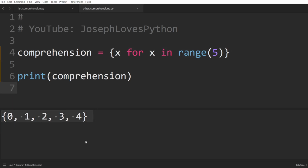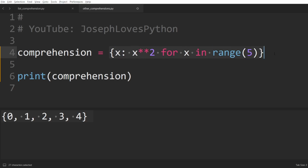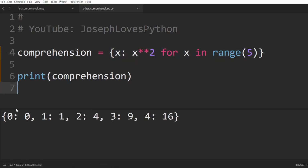Now, what if we wanted instead to generate a dictionary using this syntax? Turns out it's quite simple as well. We already have curly brackets here, so that's great, but now, instead of just providing one value for each element, we will have to specify a key colon value for Python to be able to differentiate and understand that this is a dictionary comprehension rather than a set comprehension. And here you go, we generated a dictionary with integers as keys and their corresponding squares as values.